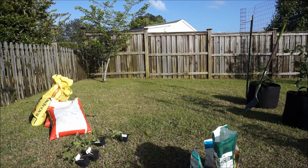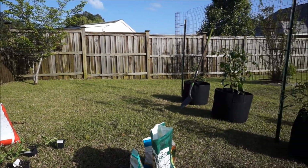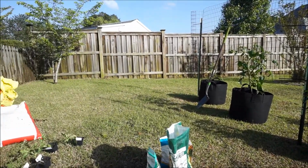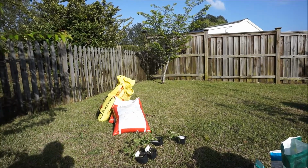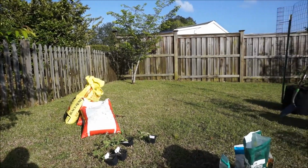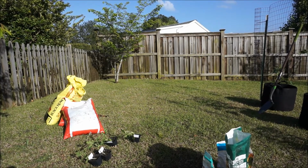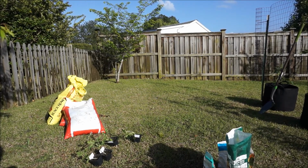And here you'll be able to see the kind of land that I have to deal with. There are all my tomatoes. And I'm picking this spot. This is the southeastern corner of the yard, but it's just beyond the fence, so I won't get shadowing from the fence. So this is pretty much the sunniest part of the entire yard.